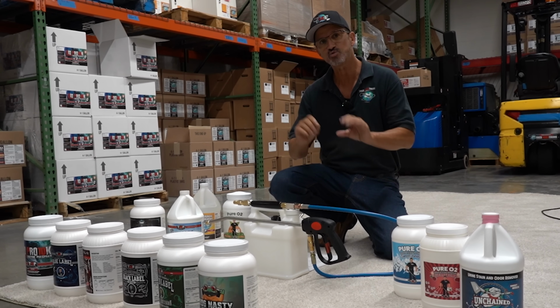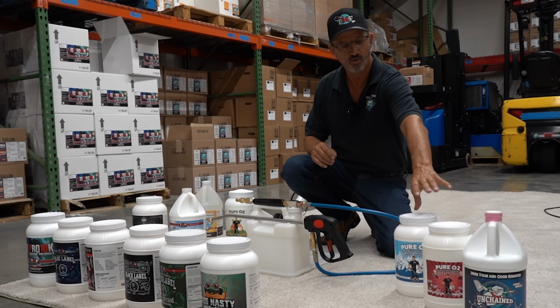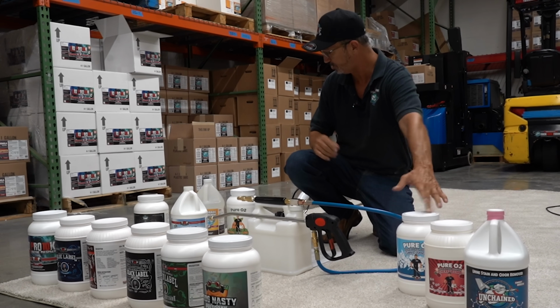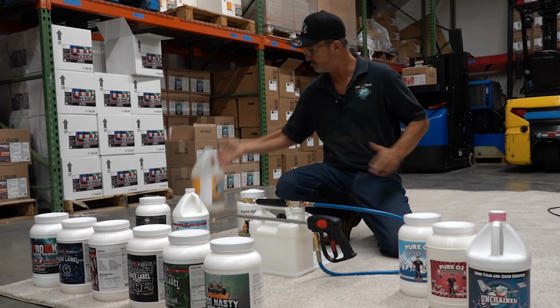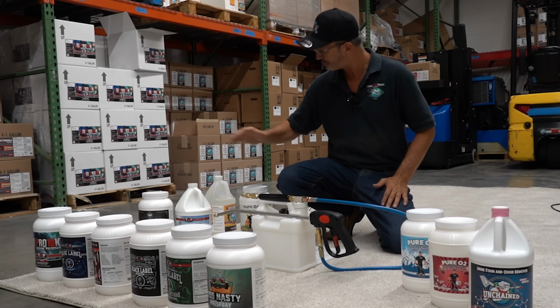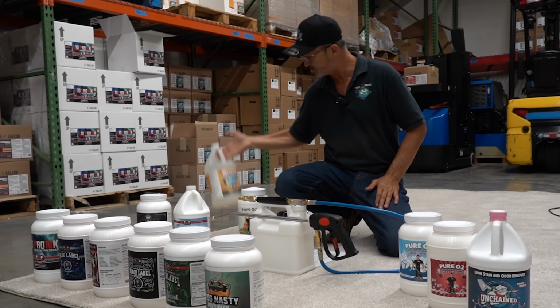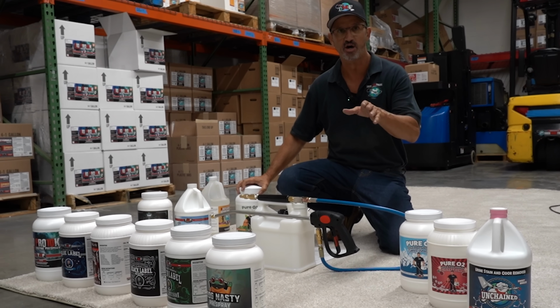Now, if you want to boost, this is really important. You don't want to use an organic booster like the Unchained or the Cherry or the Sweet Breeze booster when it comes to the Pure O2s. However, you can use the one that has Citrusolve in there, or you can mix some Citrusolve right in with your pre-spray. So add your pre-spray according to the label, check our mixing guide, and put a little dose of Citrusolve in there, or a scoop of the Pure O2 with citrus, and you're good to go for the cleaning.